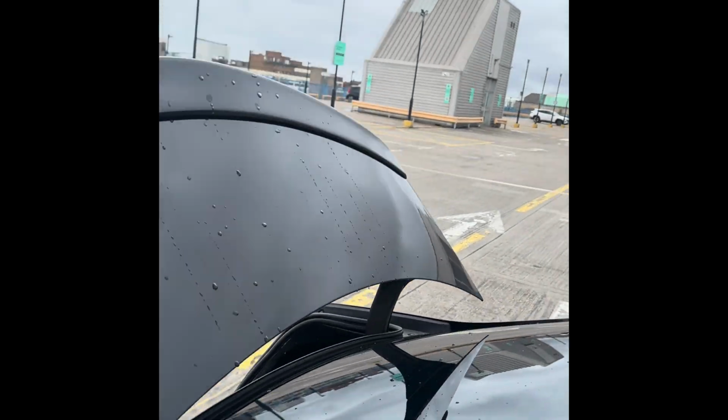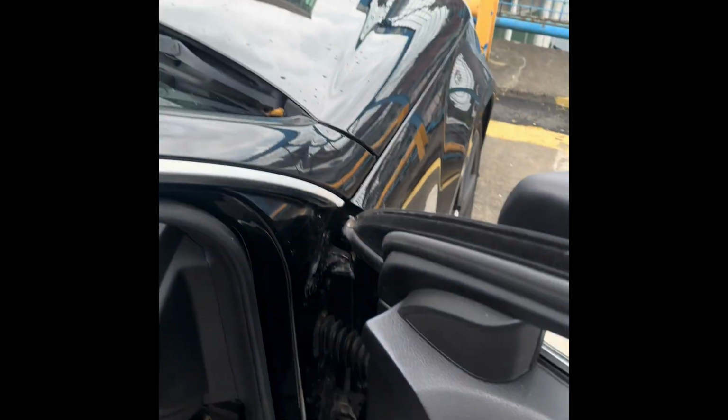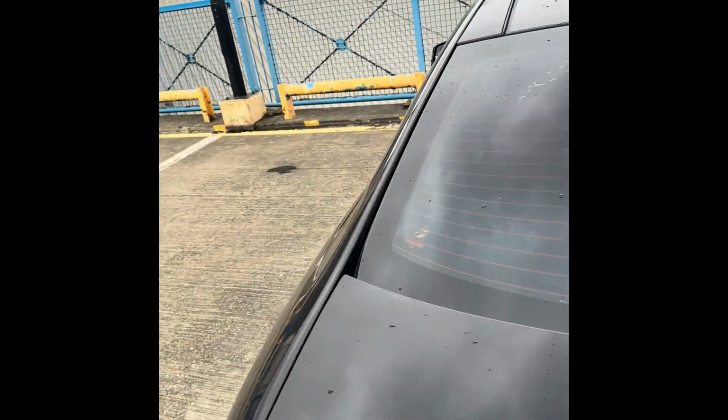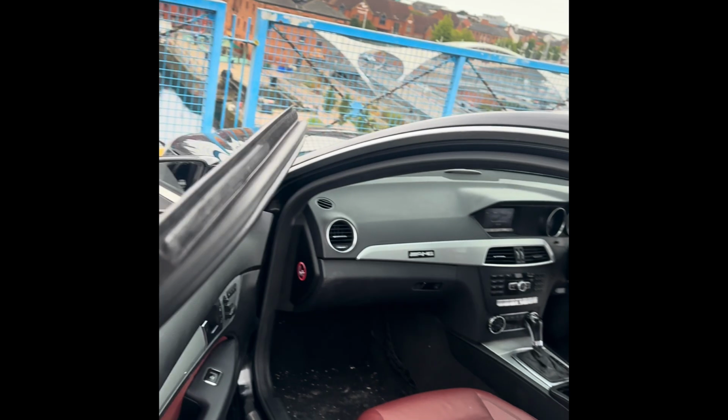We'll move on to that boot later. It's a nice spacious boot, but we're going to move on through this. That's what the boot open button does anyway. And then moving on, we've got the passenger side.